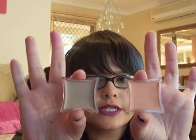Also from Illamasqua, I placed a little order at the end of exams. Sorry, I'm getting a runny nose. That's disgusting. I placed an order at the end of exams basically to reward myself for finishing the semester and doing pretty well. In that order, I picked up two of the cream pigments, Emerge, which is a matte peach, and Hollow, which is a matte toffee.